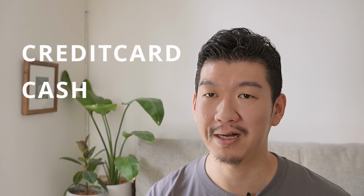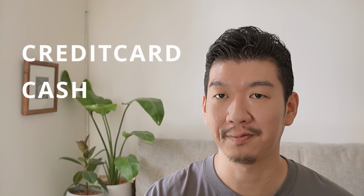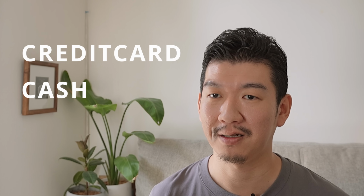And the second will be money. That will be either credit card or cash. You might have heard that Japan is a cash society, but more and more you can use credit card now. And credit card is also a must-have item to book your hotels and get things easily. Now let's see what kind of stores you cannot use credit card in Japan.